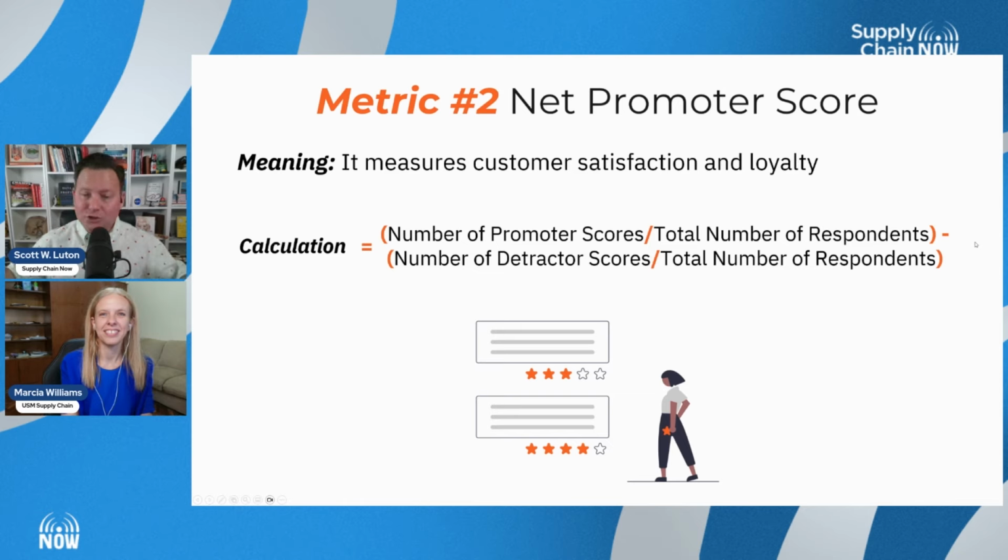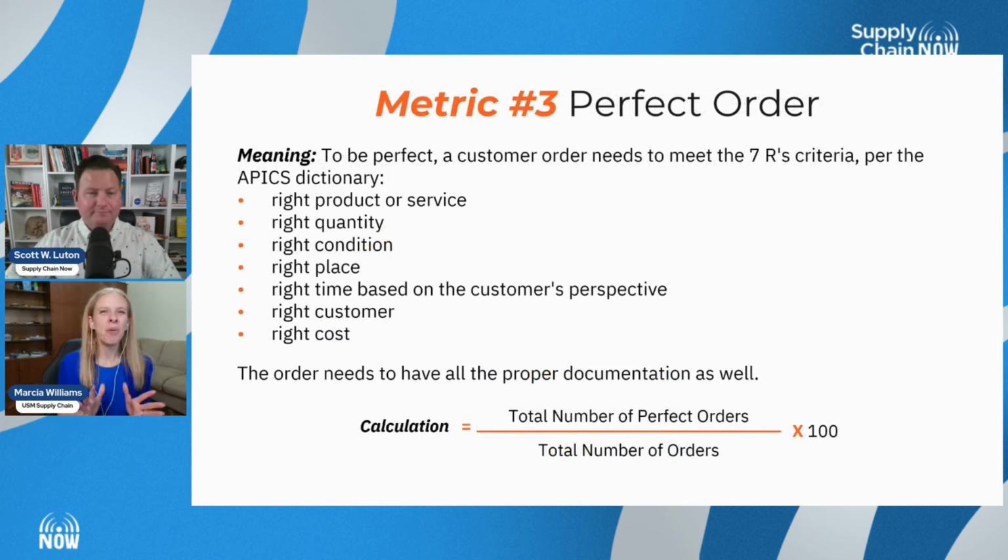All right, 2 down, 3 more to go. With number 3, where are we going next, Marcia? Perfect order. And this one is a very demanding metric, but we can see everything. We track all the aspects. To get a perfect order, we need to get 7 aspects right per the APICS dictionary.